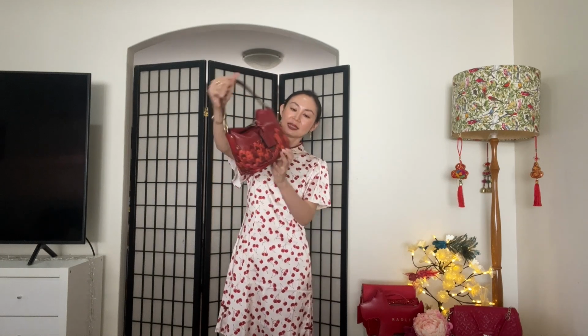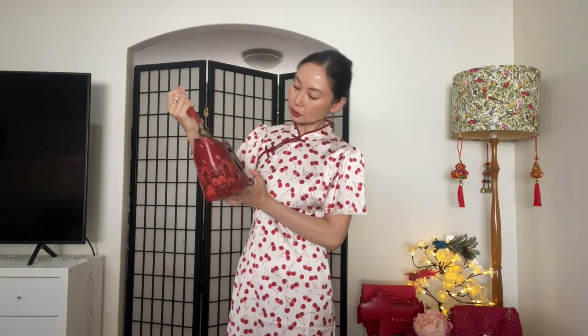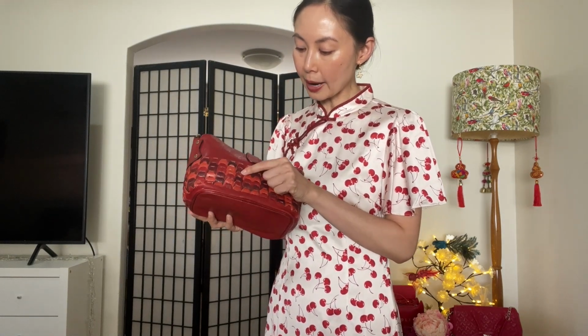I cannot get past my beautiful Mulberry bag. This one comes in a woven kind of texture throughout the whole bag, and it's got three colors: the dark burgundy, the red, like a cherry color, and an orangey red leather. While you could call this red, I think it classifies more on the burgundy side.